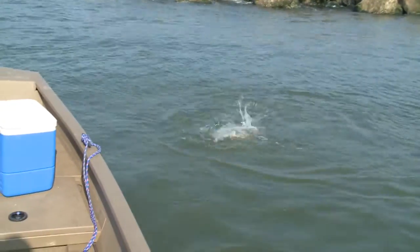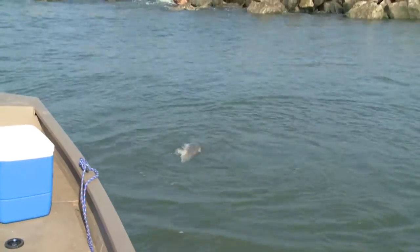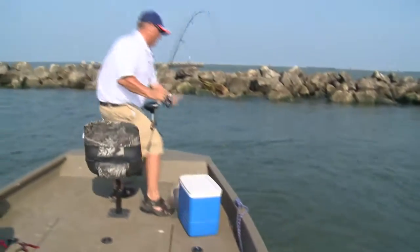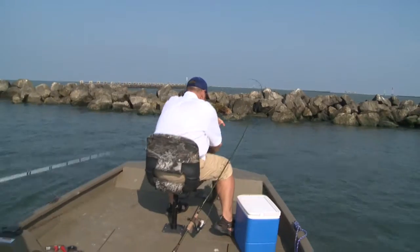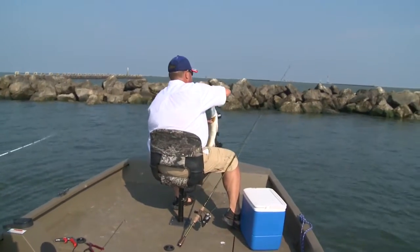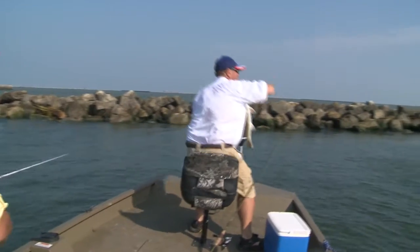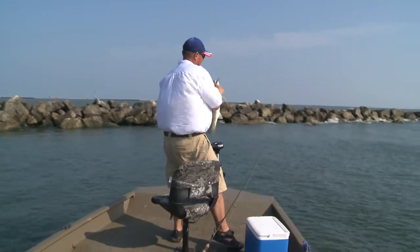He's an animated fella, isn't he? Uh-huh. He just talks when he catches a fish. Can't shut him up otherwise, and then when he gets a fish on, he never says a word. I'm concentrating. And he'll throw that back to him every time.